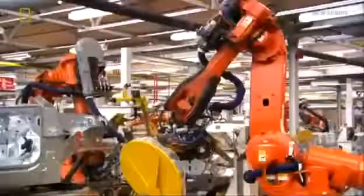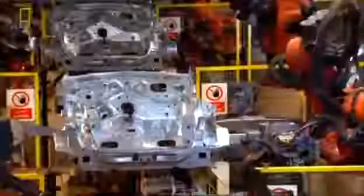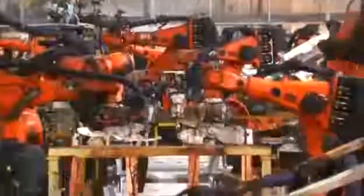Pete Allen oversees the army of robots to reinvent this iconic brand. You can program them to put a set of spots in certain positions and they will continue to do that, and those positions will be exact, they will be as they're programmed, and they will be repeatable with no variation at all. The robots apply 4,000 spot welds to each body shell, ensuring a rigid structure.